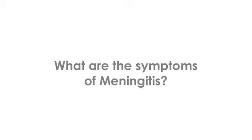Meningitis means there's an inflammation of the meninges, which are the covering membranes of the brain and spinal cord. And it's this inflammation which leads to the symptoms of meningitis. In an adult, the symptoms are often very classic. A very severe headache, a high fever, neck stiffness, a dislike of bright lights, nausea and vomiting. Those are the classic symptoms. There may be some of them, there will rarely be all of those symptoms.